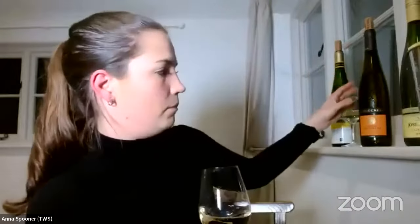This family have 23 hectares. They are a beautiful family estate from the 1850s. They've been there longer than the 1850s, about 400 years, but they've been making wine since the 1850s. And they do make a range of wines, but this is their Riesling Brandluft. I won't go into too much detail, but Brandluft is one of the sites that's trying to get promoted, and it's got a really, really good reputation.